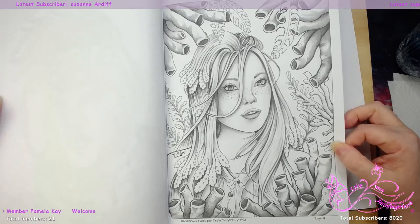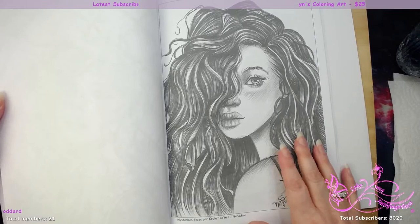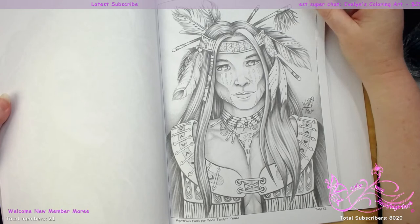This is another one that I did not long ago. This is awesome, this one. I like this one too. Very nice. Lovely pictures. I love them all, says Mona. I love them all.